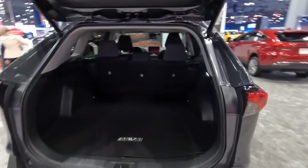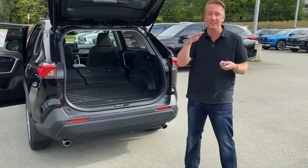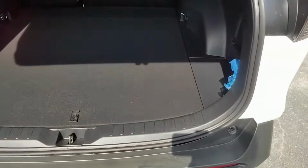But wait, there's more. Flip the floor panel over and you'll find a hard plastic side. This side is made for life's messes. Got muddy boots? Wet soccer gear? A soggy dog after a rainy hike? Toss it all in. This side can handle the grime and is super easy to clean.